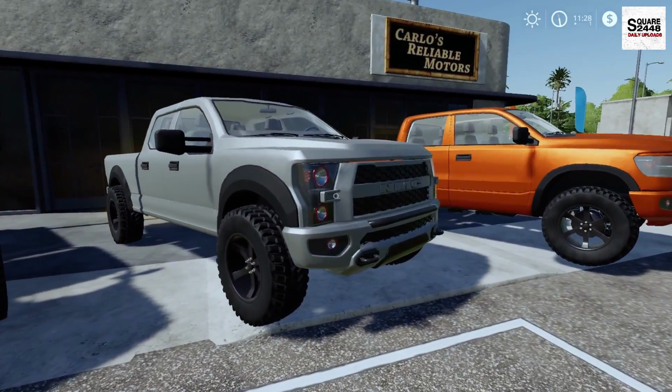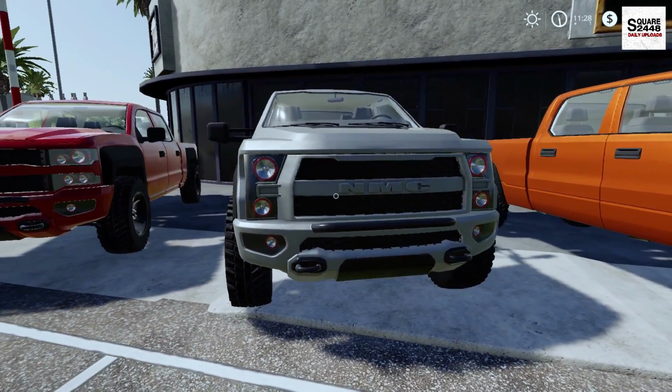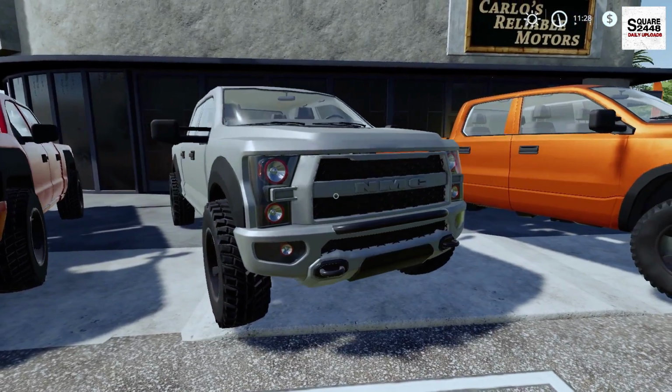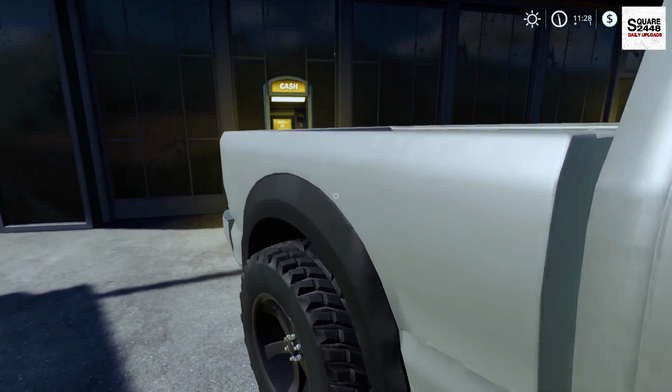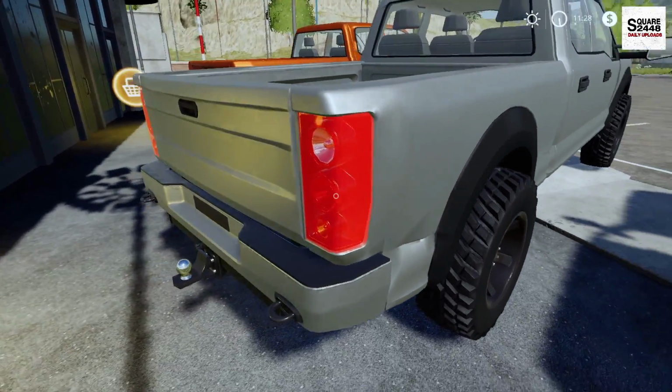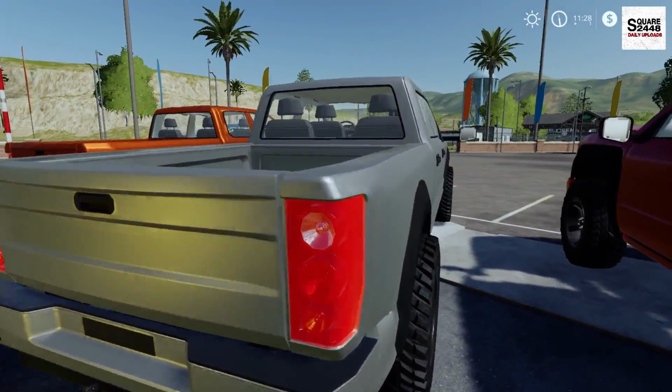Up next we do have the NMC Raptor. This is pretty sweet. Wow, that front end does look awesome. We do have the tow mirrors. Oh, that is one option we really must have here. Wow, this is one pretty sweet truck, so I'm kind of leaning already towards this.